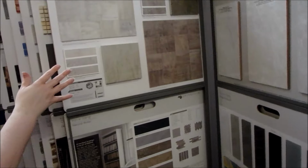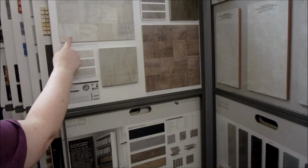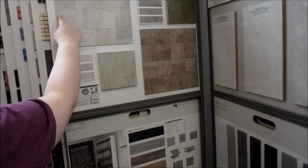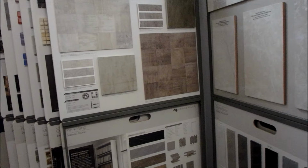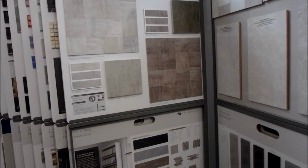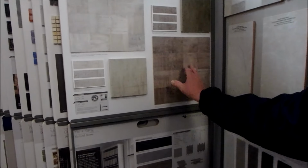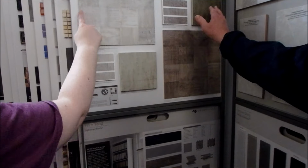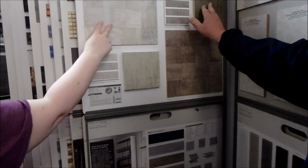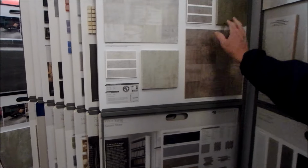This one's a unique one. It's a wood look, but it only comes in a 12 by 12 square, so you can see what it looks like all together. Kind of a parquet type look. It's a little different. It's not everybody's thing, but I've actually got some. Sorry, 24 by 24. You can get them 24 by 24. They're big. And they come in also a 12 by 24.